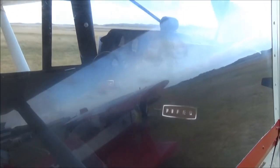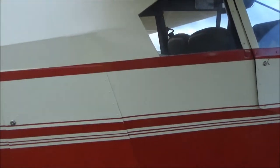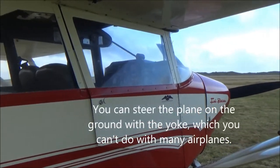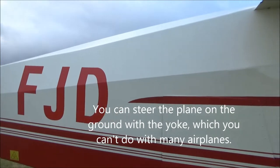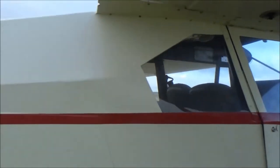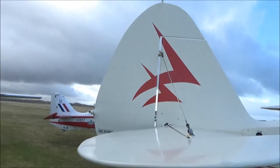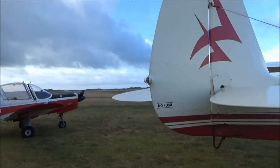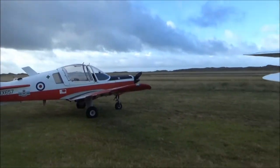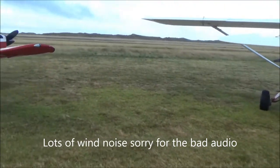The unique thing about this particular aeroplane, that's unlike most of the other aeroplanes you'll see today, is that you can actually steer the aeroplane around with the yoke. But also, the toe brakes, if you're familiar with the toe brakes for the braking, and the rudder, which is that control surface over here, that's quite a unique feature. If the phone's open a little bit later, I'll show you.